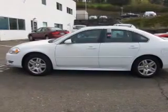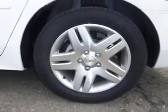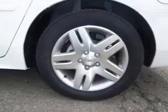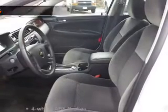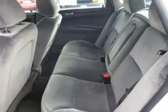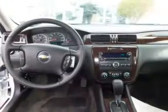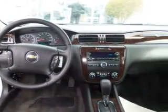Power door locks, power windows, cruise control, an AM/FM stereo with a CD player, power mirrors, power steering, an adjustable tilt steering wheel. And for your peace of mind, the following safety equipment is included: front ventilated disc brakes, curtain head airbags, passenger airbag, side airbag, traction control, stability control, daytime running lights.